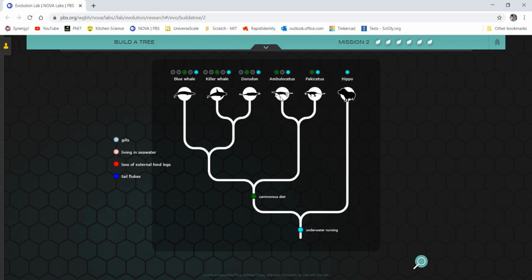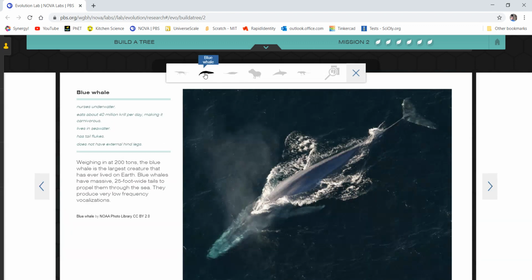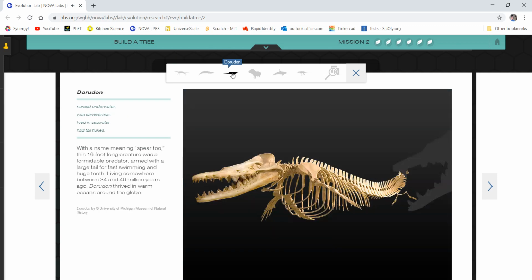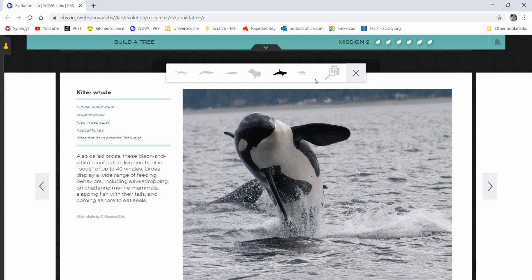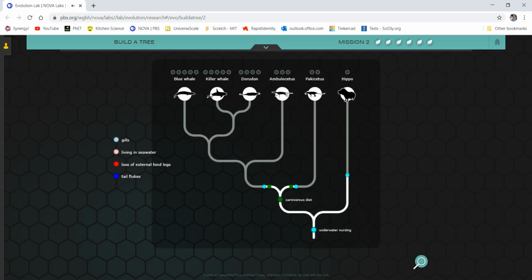So this thing lives in seawater. Well, that's funny because the blue whale lives in seawater. This weird thing also lives in seawater, and a killer whale definitely lives in seawater. So now I need to break this off from this branch and try and get it to join all of these guys. These four are going to have the seawater stuff, whereas this guy doesn't get the seawater dot. Poor girl. Alright, so we now have this dot's looking good, these dots are good, these dots are good, but now we gotta fix these.